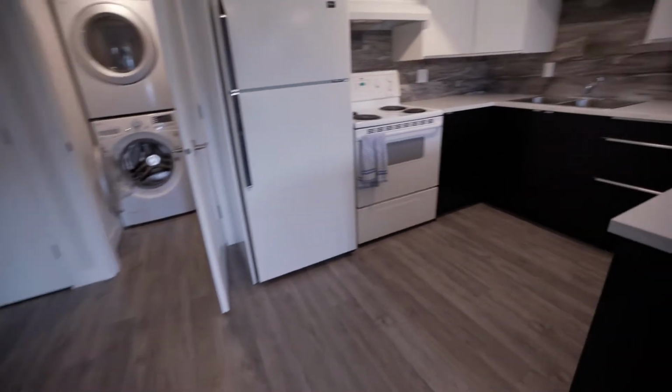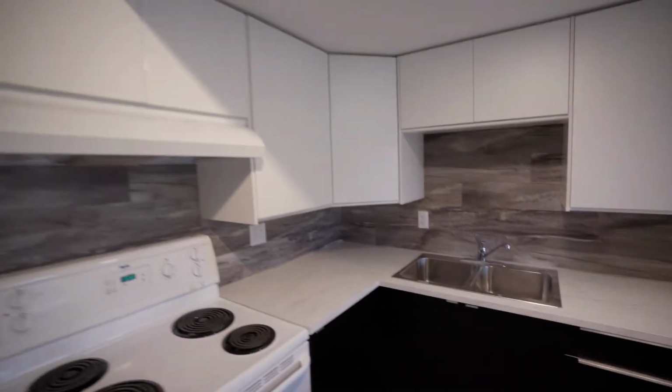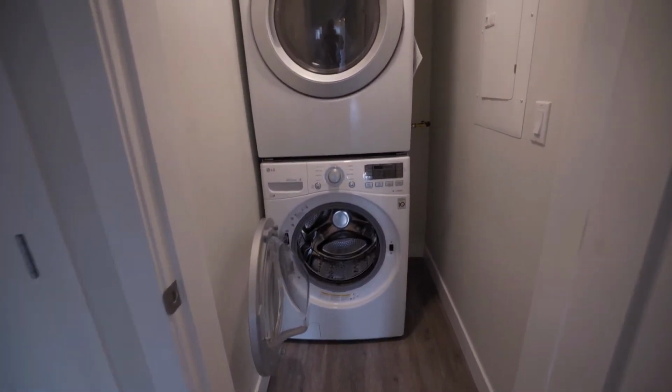And then there's a brand new IKEA kitchen with a Bosch dishwasher right there. There's lots of cupboard space. There's an LG washer dryer and dedicated electrical panel. There is a storage closet in here, just deep under the stairs, and all the drywall's new. 2 layers of fireproof drywall, sound bar in the ceiling with sound insulation.